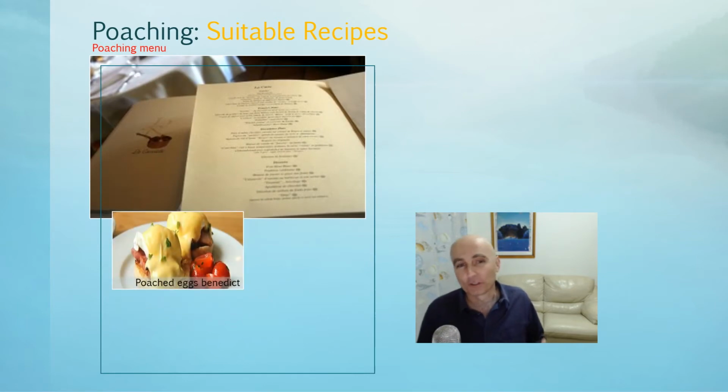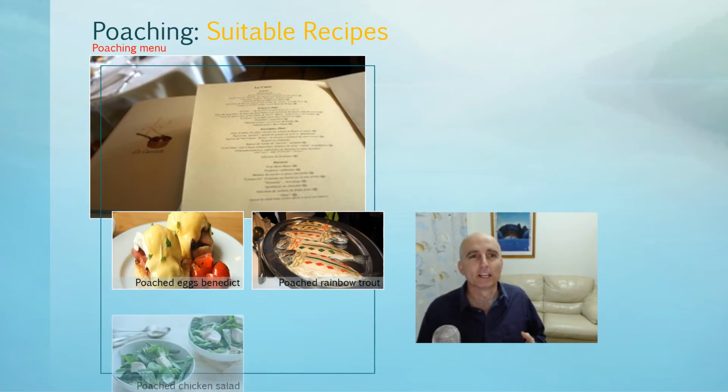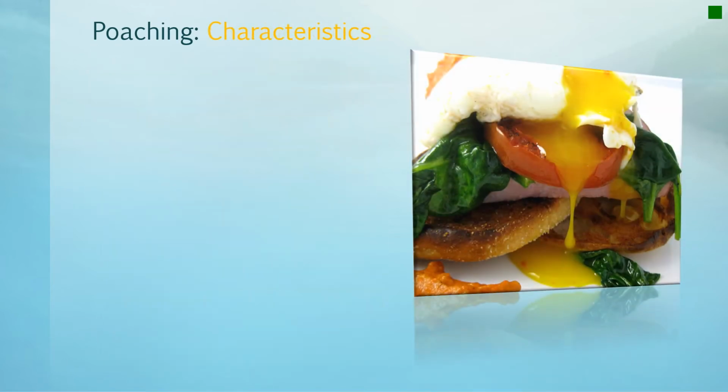As I said, poached eggs benedict, one of my favorites. Hollandaise with poached eggs, you cannot beat it. Poached fish, but rainbow trout in particular, whole rainbow trout poached is just amazing. Next, poached chicken salad is just lovely, and poached pears, which is a real classic. These ones here are actually done in red wine and they are amazing. Yummy, I love this photo of the poached egg.